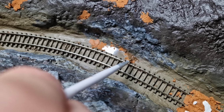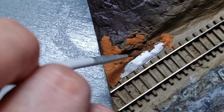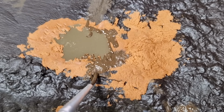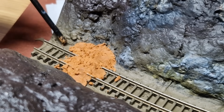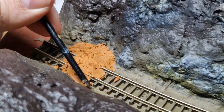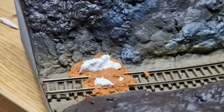It's a tiny detail, but when the light catches the puddles, it adds just another level of realism. I also used the milliput to build up the landslip, which has covered the tracks just around the bend. I added to this some more plaster rock shards and allowed the milliput to dry solid.